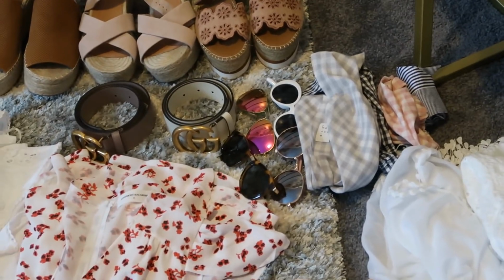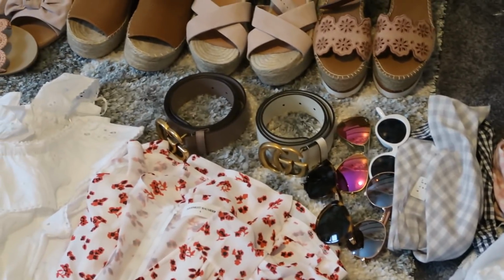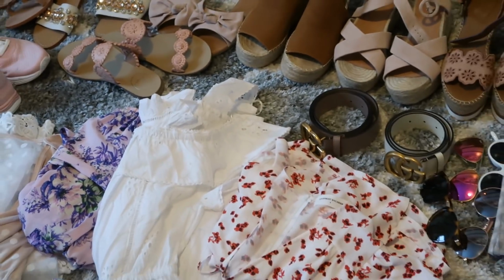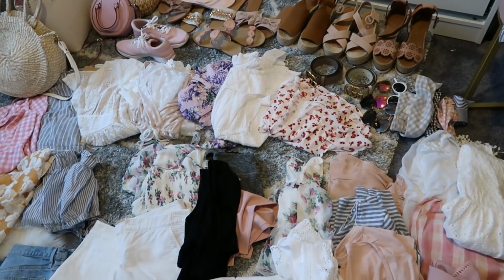These are my accessories that I'm taking. On the right, you can see some headbands. In the middle are some sunnies. And then my 2 belts. So I'm going to get these packed into packing cubes, and then I'll show you guys what it looks like when it's all packed up.